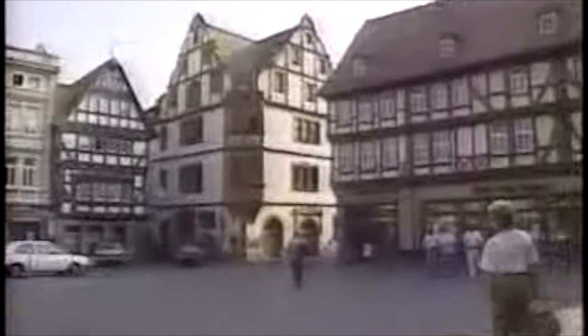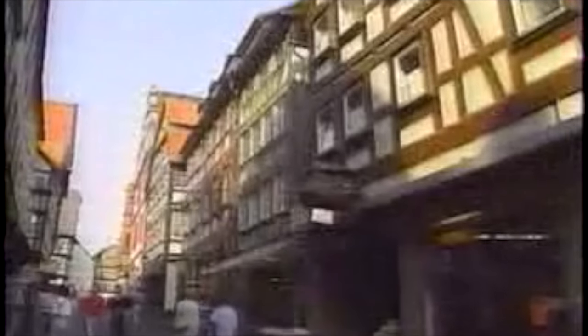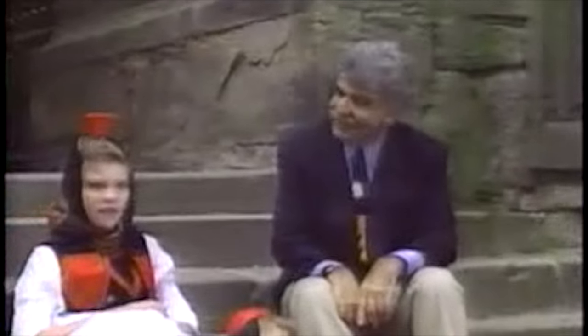400-year-old half-timber houses, narrow cobblestone streets. It's like stepping into a fairy tale. Which fairy tale? This is Alsfeld, Little Red Riding Hood's hometown. That's Bernadette and Christina. Guten Tag. 300-400 years ago, this was the native costume. Somehow, whoops, I think Bernadette is off to visit her grandmother's house.